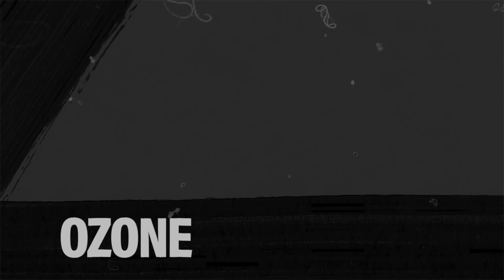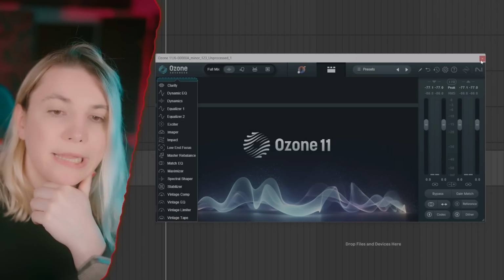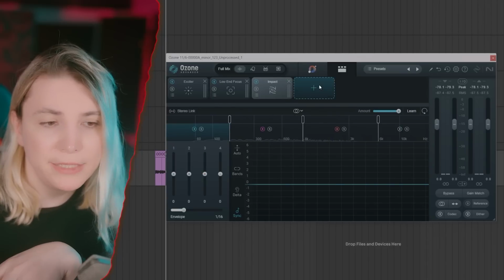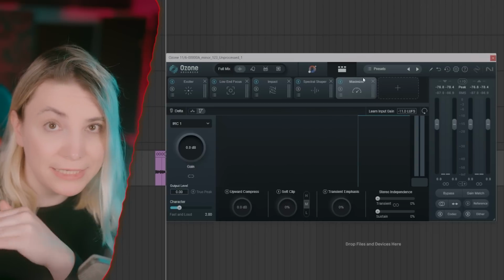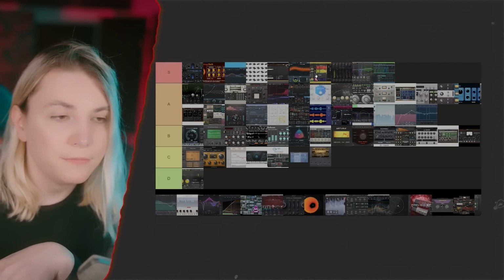That's it. Now we have Ozone, $220. 1, 2, 3, 19 plugins for $200. Every single one of these is one of the top quality in the market. Like this exciter on my every single master. Impact is very nice as well. You have this spectral shaper, works almost like Gullfoss, and then you have the maximizer that I use all the time in my single element, like on my lead. I don't think I need to talk more. This is another very, very fair deal. Goes straight into the S tier. If you get the Neutron and Ozone, that is $400 total. Everything you need for mixing, kind of, and mastering, which is crazy.